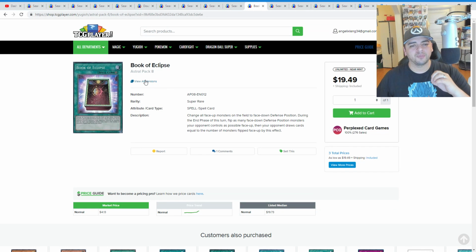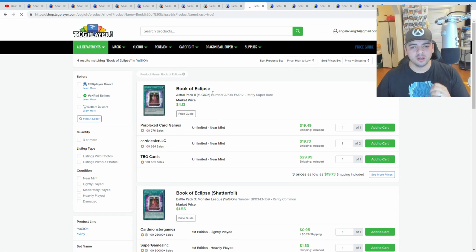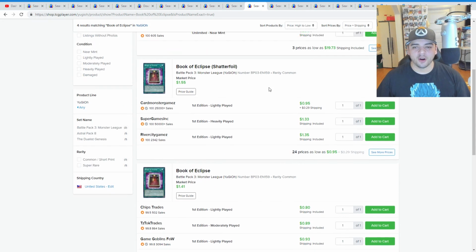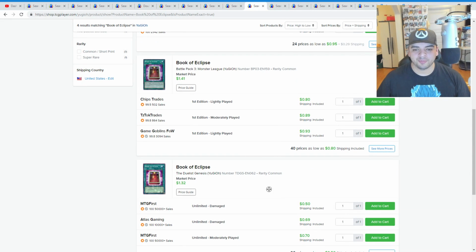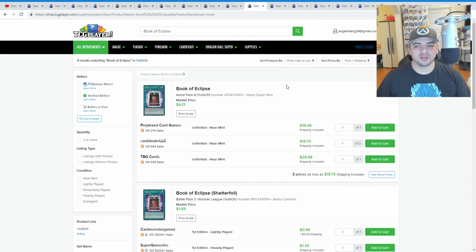So you have an Astral Pack 8 Super Rare Book of Eclipse, you have a $19 card. If you have the other versions, well the commons, it's about dollars. I mean, at best they're dollars. That's it. But yeah, so I don't like this card. I don't think it's that good of a tech, but it is a card, so.